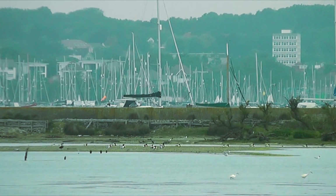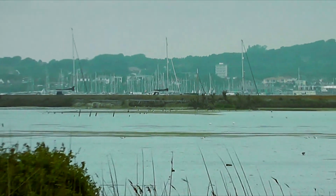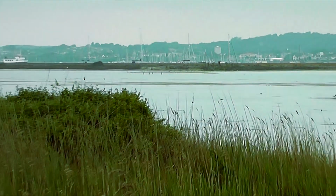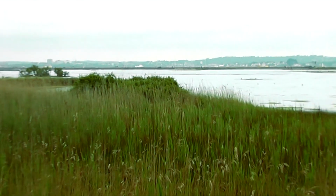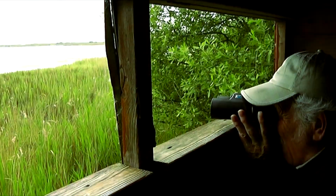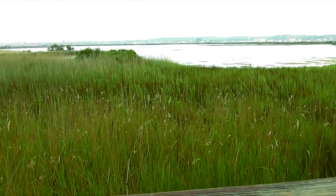Okay, we're in the first hide, which is free, but the reserve is actually owned by the Dorset Wildlife Trust, who are working in conjunction with the National Trust, so you have to pay another £2 if you want to go any further, but the ticket does last you for the whole season. So let's have a look what we can see from this hide.